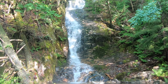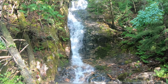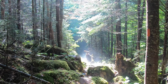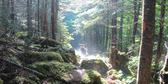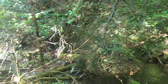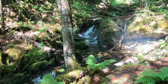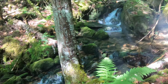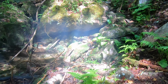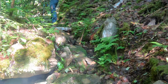I don't know if I can drill out. I guess I can't. I don't know if you can see it, but there's like mist and fog coming off the ground here. We're walking up along Moose Brook. Right here is really... maybe you can see the fog. Very cool. Lots of mosquitoes in here.